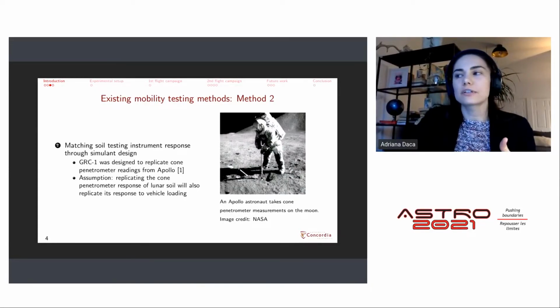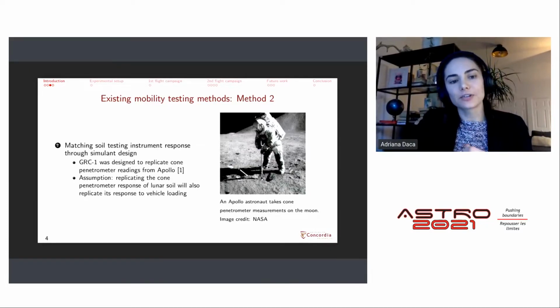And in the design of GRC1, it was assumed that replicating the cone penetrometer response of lunar soil would also replicate its response to vehicle loading. So in other words, the same wheel performance is expected in different gravity levels as long as the cone penetrometer response is equivalent. And this assumption had not actually been validated with any reduced gravity data.